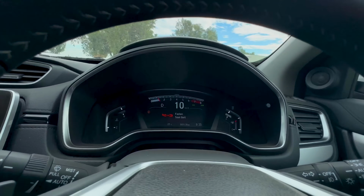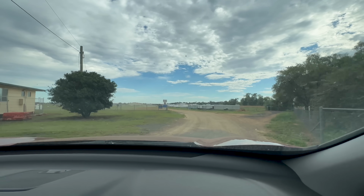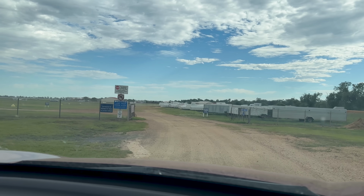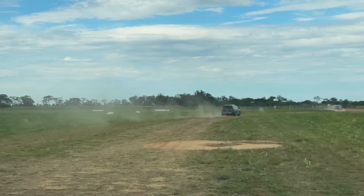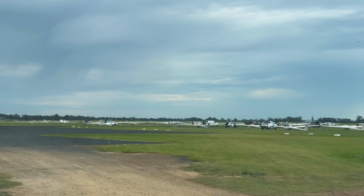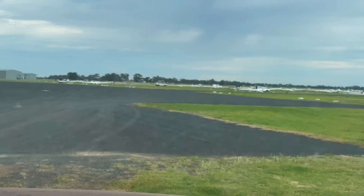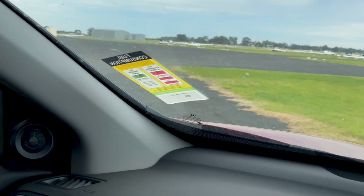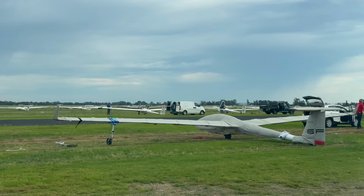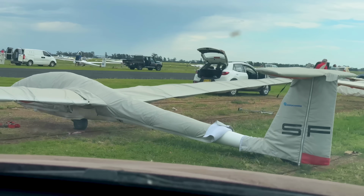Seatbelt. Yeah, I won't. Sorry guys. And then you can already see the problem here. We have a lot of dust from these gravel roads, and then here we can see the glider somewhere there. Must be mine. And we're not allowed to drive here on this taxiway stuff, so we need to use the grass. And there she is, my glider, my LS3.